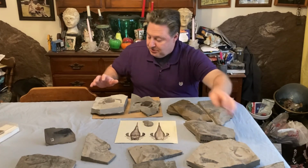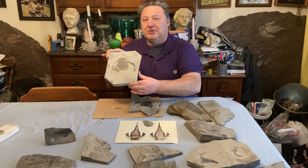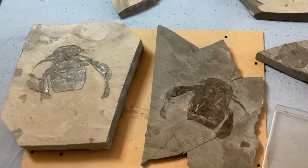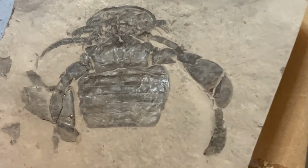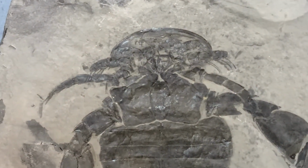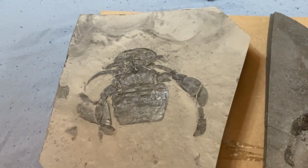I have this, which may be one of my best Eurypterids. So here it is, one of the best Eurypterids I've ever found. This was up at the Ridgemont Quarry. And as you can see, it's really well preserved, with a lot of details. We're looking at the underside now. The tail is detached. The tail is actually on a separate rock.